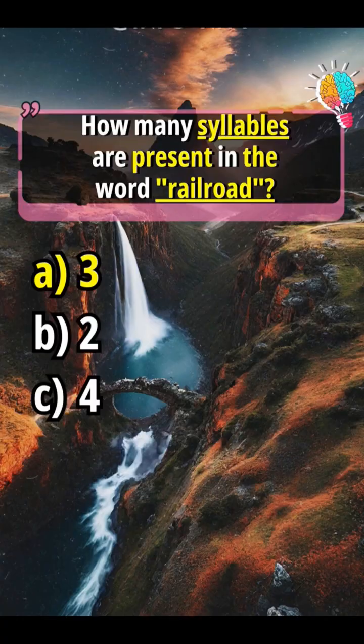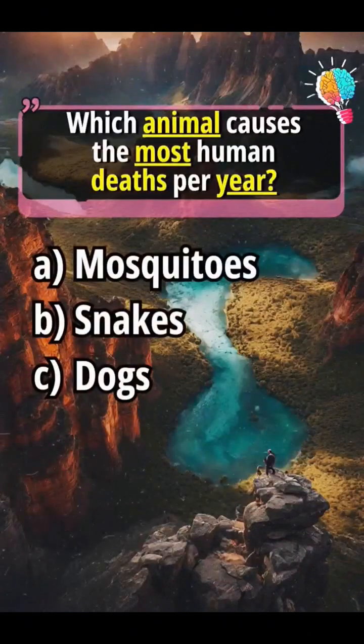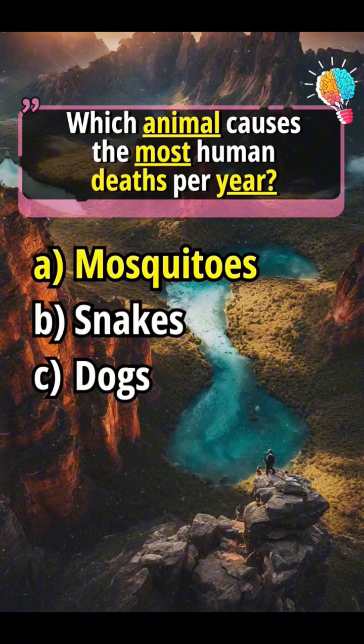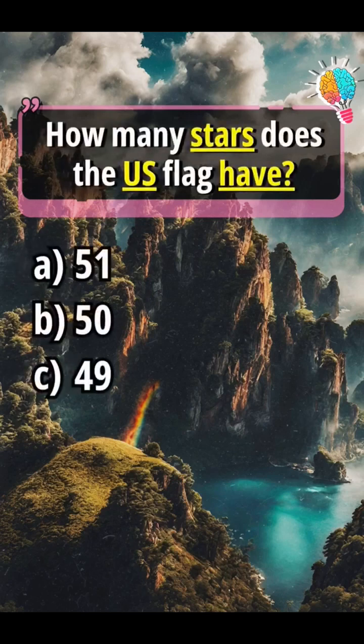How many syllables are present in the word railroad? Answer A, 3. Which animal causes the most human deaths per year? Answer A, mosquitoes. How many stars does the U.S. flag have?